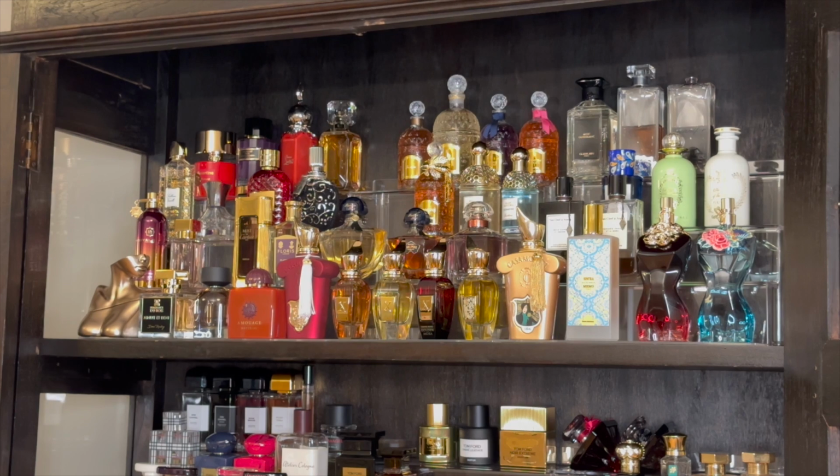Let me know whether you think this is a good way to display them, like if I should break them out a little bit differently. I'm going to go down, you know, shelf by shelf. We got Xerjoff in the front. And, you know, it's so hard to decide how to break these up because some of these I have a lot of bottles and then others I have like 1 or 2 bottles.